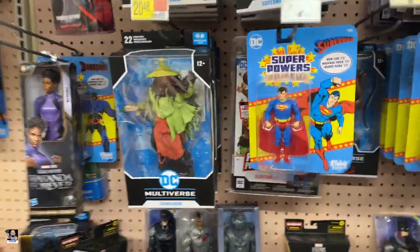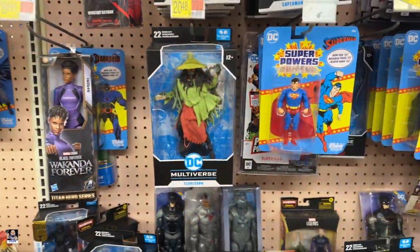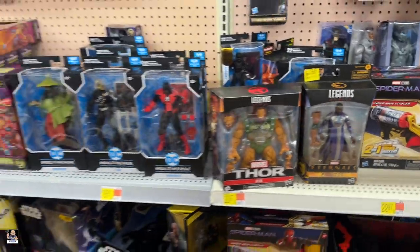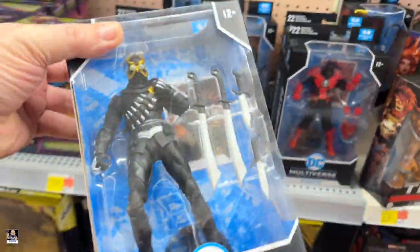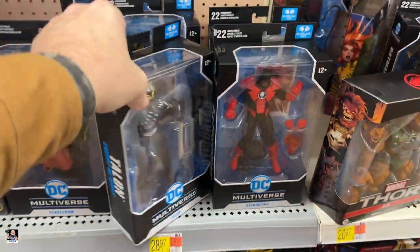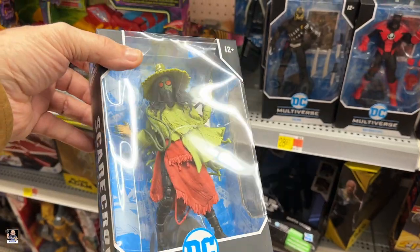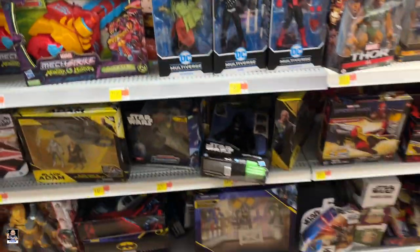Scarecrow. I'm starting to, they got quite a few of those. Every time I see that, I keep thinking, should I pick that up? Ulick. There's Talon. Very interesting figure. Pretty plain, nothing too crazy about it. Especially when you think about the Scarecrow. It just has such a cool look to it. It does have a cool look.